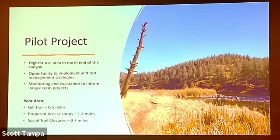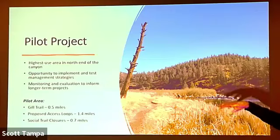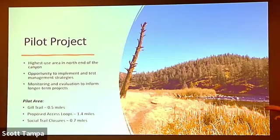So how do we start? We've identified what we call a pilot project in that highest concentration area to really test out these methods in an area that's more accessible, easier to monitor, easy to manage and maintain, and just pick a spot and let's do it and see what works, see what doesn't. Some of the stuff won't work, and we'll learn from that. But some of the stuff will then be tools that we could apply elsewhere in the canyon as we move forward.